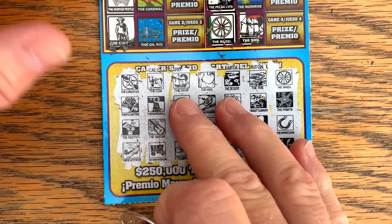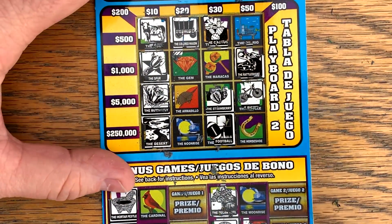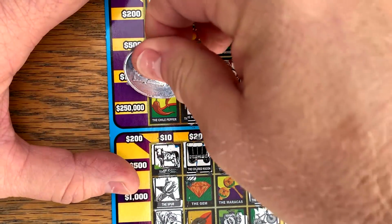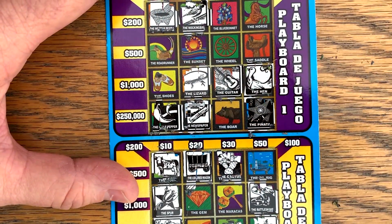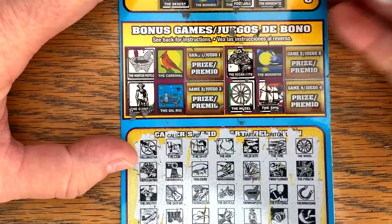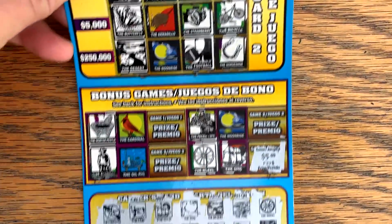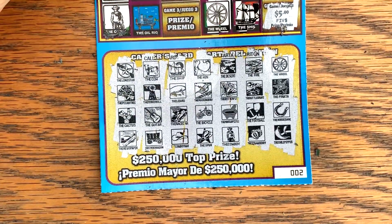Horseshoe and chili peppers. Horseshoe. And chili peppers. And so I guess we got $10 right here. And what do we have down here? For another $15. And you can't get the $15. Yeah, I haven't got that in a while. Unless we missed something. I feel like we may have missed something. I'll double check it at the end. But we got some money on the board.